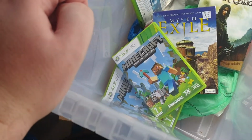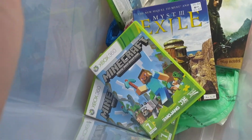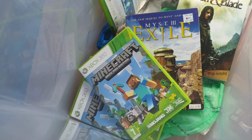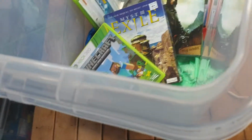And then of course CeX now does NES, SNES and all that other stuff, so if you ever see Minecraft at a good price on either the PlayStation or the 360, always pick it up because it's a nice bit of trade credit. And then you get something nice in return, like Conker's Bad Fur Day. I picked this up for I think it was £2, the best of Star Wars.